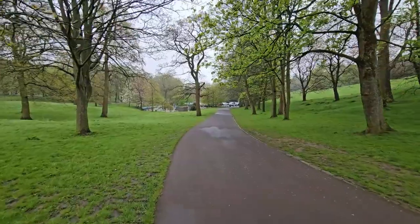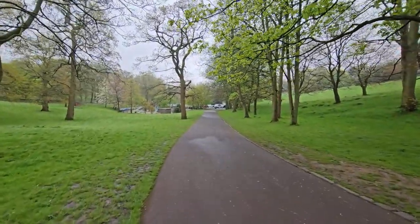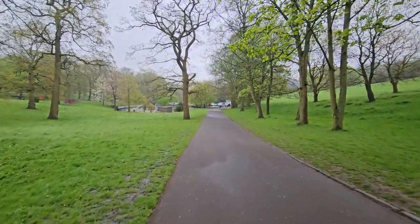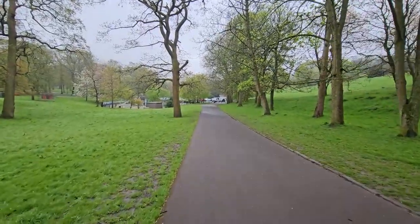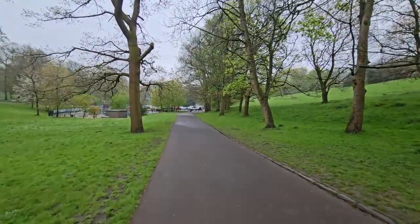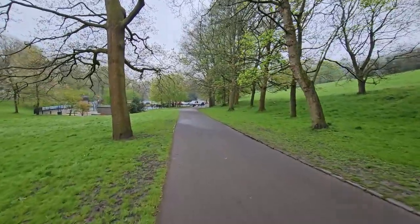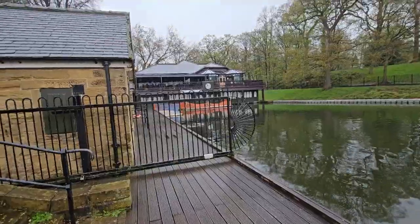Anyway, it's famous for its lakes, is Roundhay Park. I'm just making my way down. I parked up at the old tram terminus. It's a big car park just off Street Lane, and it's all downhill from there to the lakes. And there's also a café down here, so I'm going to see if the toilet's open. Café there.